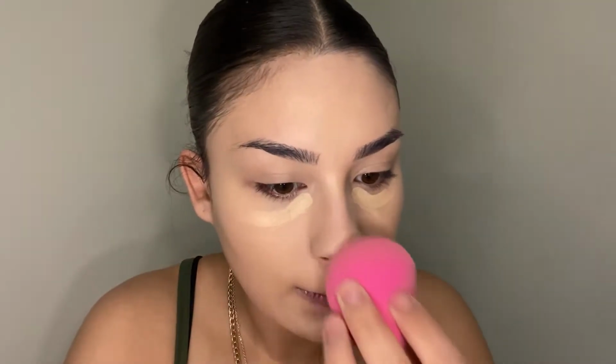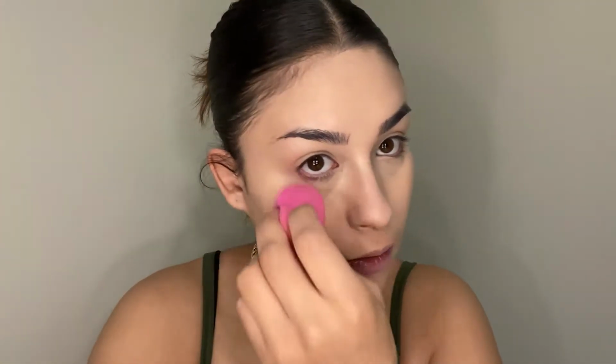Tip of the nose here while I have all my redness. It looks a little bit better under there. Okay, it's a little buildable. Builds on itself. Not the fullest coverage, but definitely better than it was. As a closer look here. Very natural.